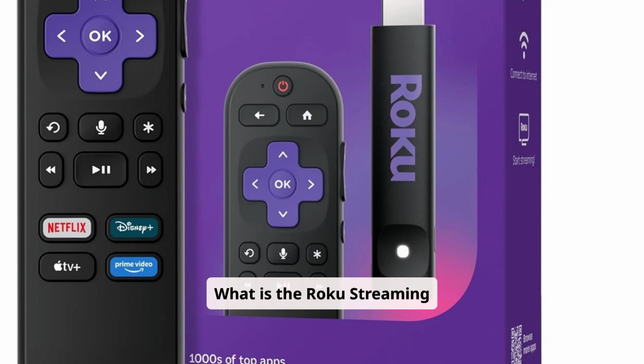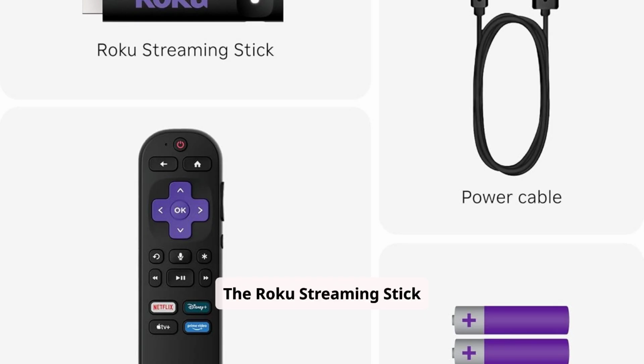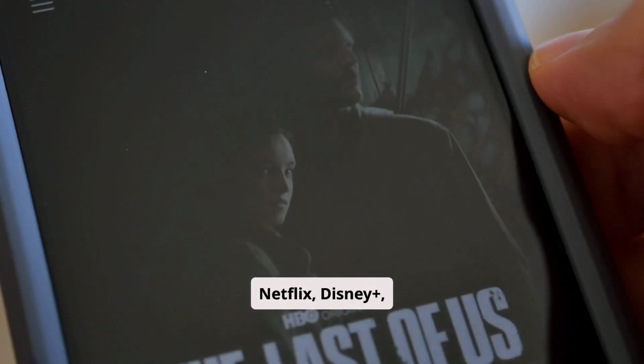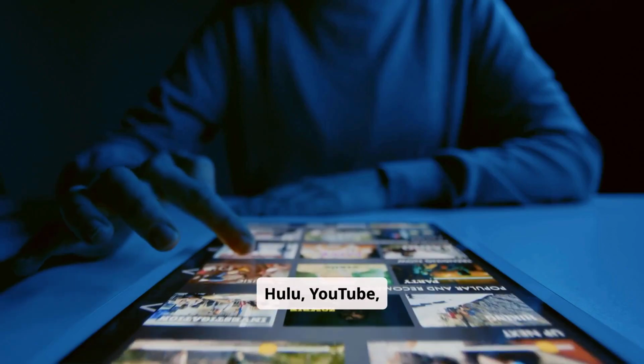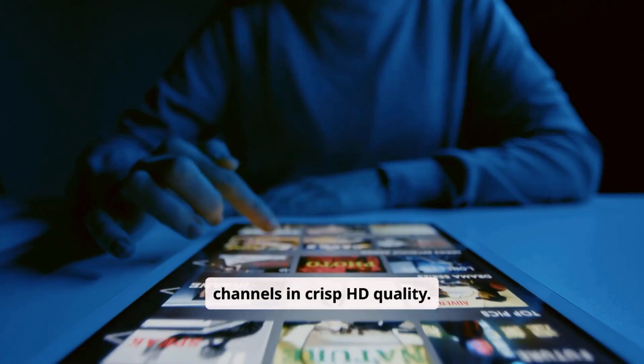What is the Roku Streaming Stick HD 2025? The Roku Streaming Stick HD is an ultra-compact streaming device that plugs directly into your TV's HDMI port, giving you instant access to Netflix, Disney+, Hulu, YouTube, Amazon Prime Video, and hundreds of free channels in crisp HD quality.